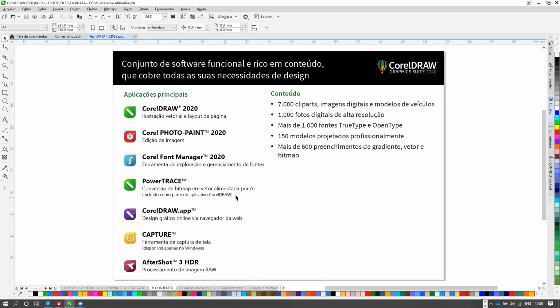Many companies receive artwork from their customers in the form of JPEGs or bitmaps, but to work better with the designs, it's better if these JPEGs are converted to vector graphics. Built into CorelDraw is Corel Powertrace, and Corel Powertrace allows you to convert bitmaps in seconds into vectors, and we'll have a look at that in a second.